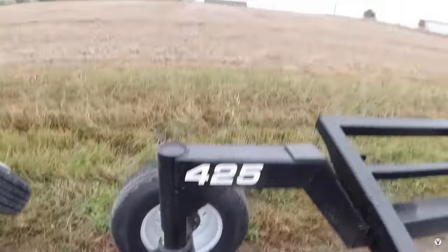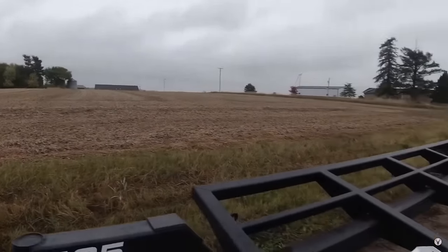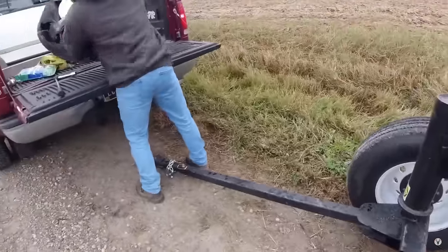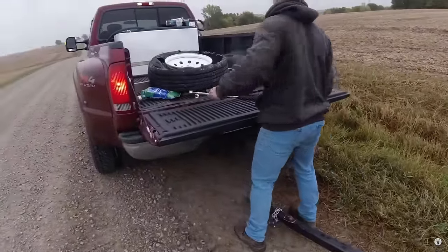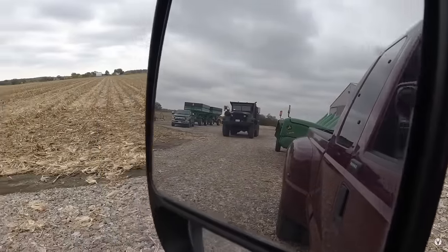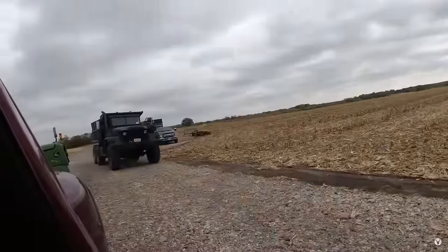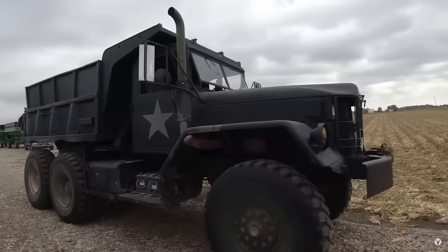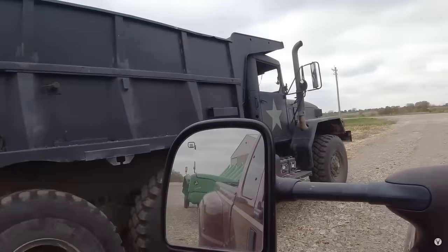So we're gonna run into town, which is literally 2 miles that way. See if we can either get a new tire, or if we have to, run back to the shed and pull the spare off the camper tire. Never a dull moment, I kid you not. Here comes the cavalry. We are on the move.